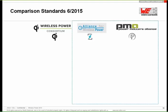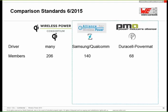I have to say that the Alliance for Wireless Power, as mentioned before, has a resonant solution, and the Power Matters Alliance has an inductive solution like the G solution. So who is behind it and how many members are in? The Wireless Power Consortium has more than 200 member companies, and a lot of those companies are contributing to improving the standard, giving the standard the next level or updates.